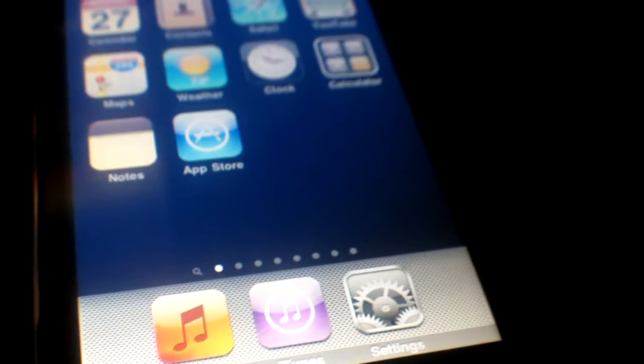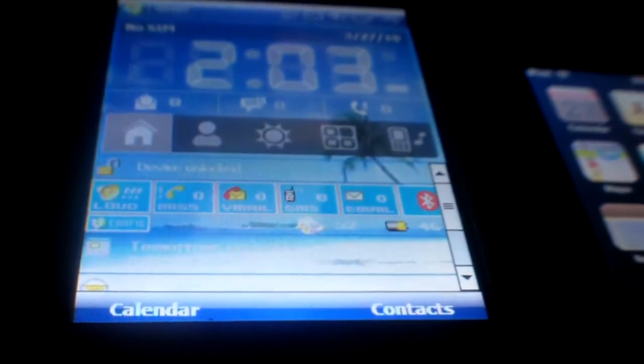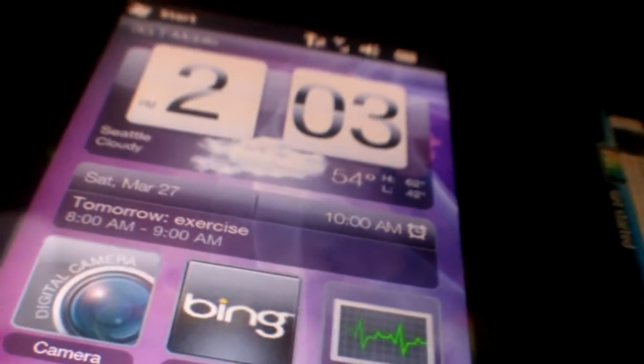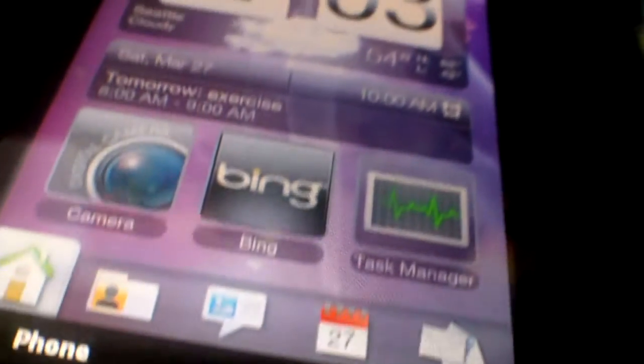Let's do a quick comparison of the LCD screens on the iPod Touch, the HTC tytn2, which some people know as a Tilt, the Nokia N900, and the new HTC HD2 or Leo. I believe they're all TFT LCD screens. Some of them are capacitive multi-touch, including the iPod and the HD2.